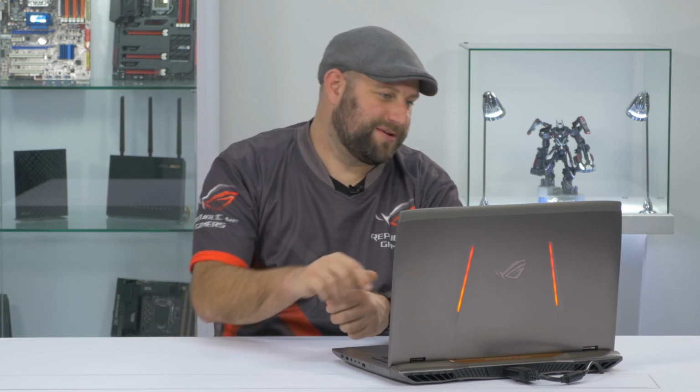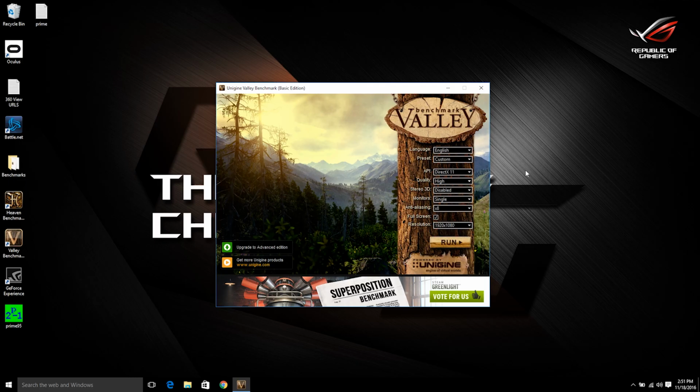Well, I can promise you with its GTX 1080, it performs very well. Why don't we throw some benchmarks at it and just see how well. The first one up is Untitled Valley. All right, so we'll go ahead and set the quality up to Ultra, and anti-aliasing is at 8, full screen, 1920 by 1080. All right, let's go ahead and run it.